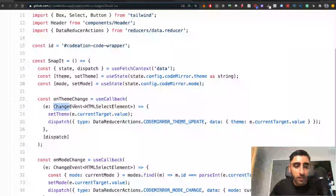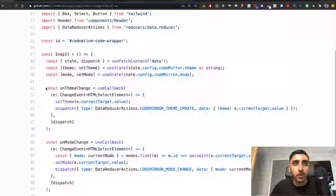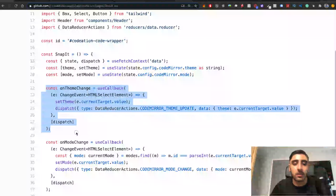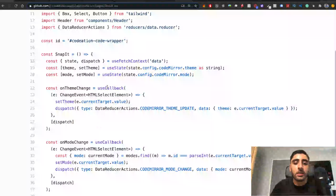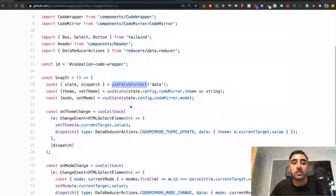And he's got the right type definitions for a select element. Okay, this is very, very powerful, guys. For those of you who are new to TypeScript, this may not make a lot of sense. But what he's doing is he's using the latest React hooks. So he's got useState, useCallback, useFetchContext. That's a new one. Interesting.